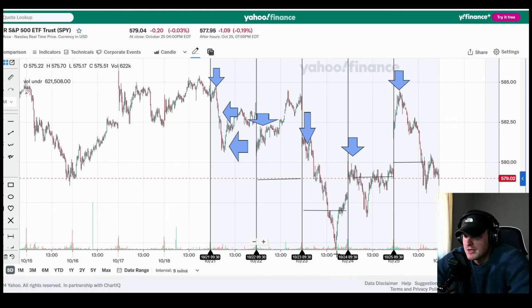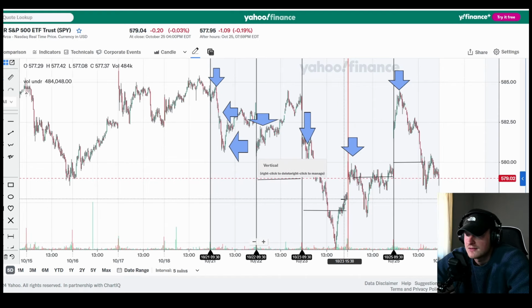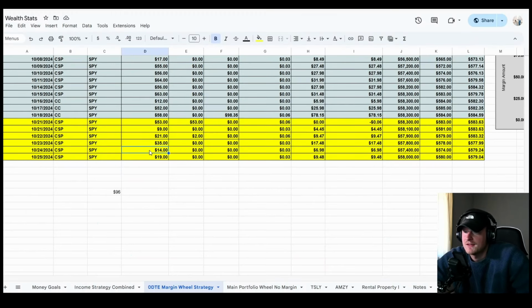Sold it here. So, I mean, it punched through all the way down, thinking I'm going to have to buy in at 574. The market recovered a bit, and then it closed right at 577.99, 524. All right, $15. We did the 574. Okay, yeah.